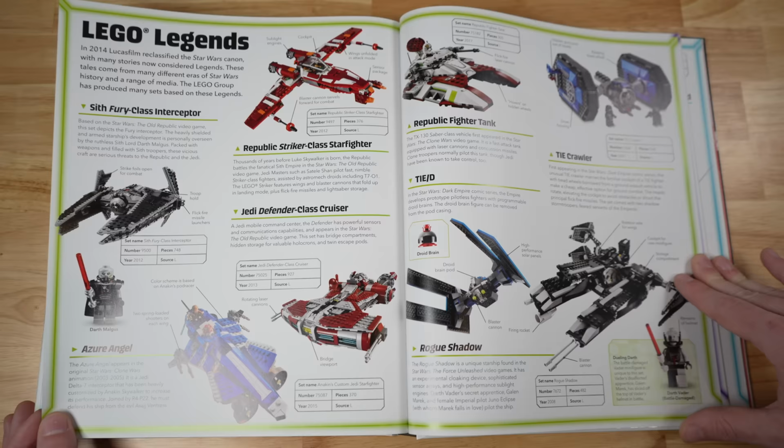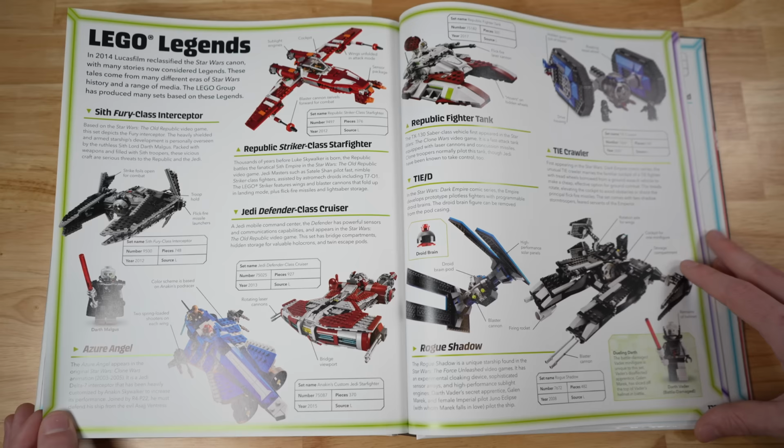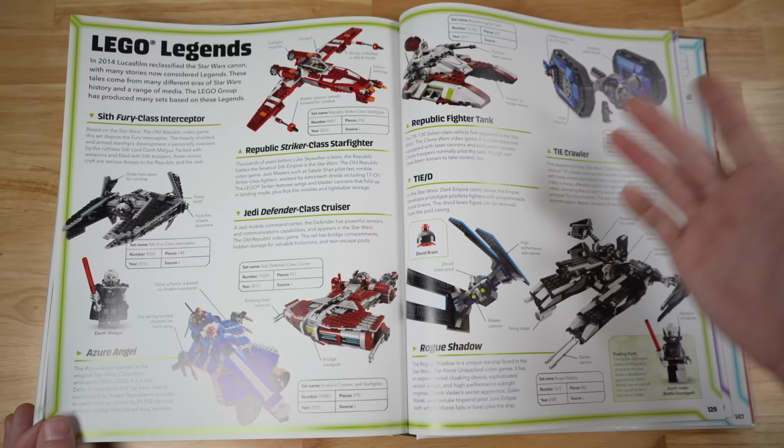Star Wars canon, with many stories now considered legends. These tales come from many different eras of Star Wars history and a range of media. The Lego Group has produced many sets based on these legends. So yeah, these are all legends based, I guess, technically now. It's crazy. 2003 Clone Wars, I guess, is classified as legends.